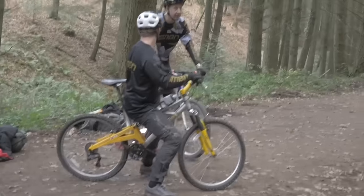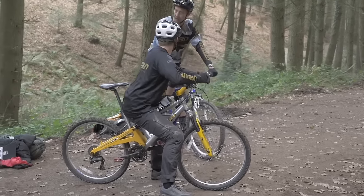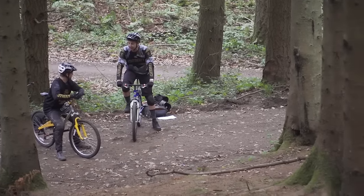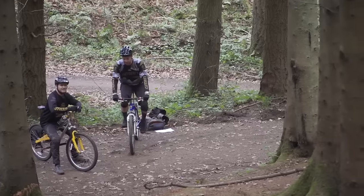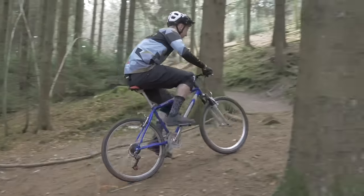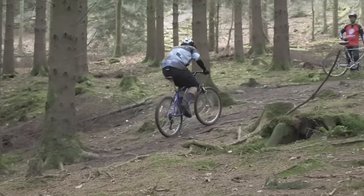I think I have got a disadvantage with full suspension. No, you got traction though. There you go. You got loads of traction. Don't talk your way out of it now, Blake. Yeah. That's hard work. Go on, Doddy. Doddy's got the legs of an ox. He potentially could do well.